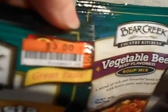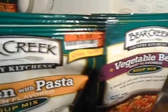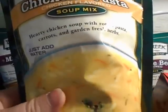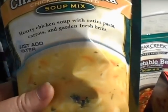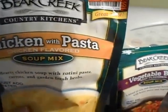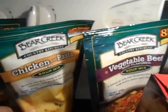There you go. The average price is $3 for this whole bag of chicken with pasta, okay? There is no chicken in it. You can add chicken, but in a grid down scenario and you don't have canned chicken, this is just absolutely fabulous by itself. So for $3 you're getting 8 servings. That's a lot of food.